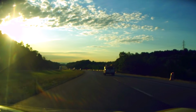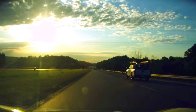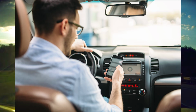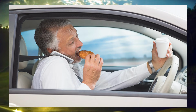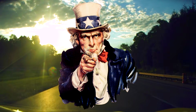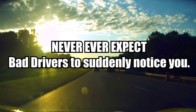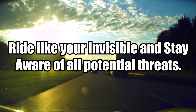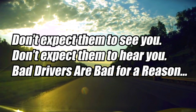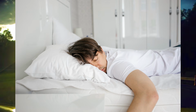I know a common defense is usually the phrase "loud pipes save lives," but drivers these days, I don't know about that one, because from wearing headphones to texting to using autopilot to a varied amount of other things for distracted driving, I think you, the rider, should be the foremost determining factor in your safety. Never ever expect a car or bad driver to notice you, loud pipes or otherwise. Always ride like you're invisible and treat everyone on the road as a potential risk. Don't expect them to see you, don't expect them to hear you. Always be prepared.